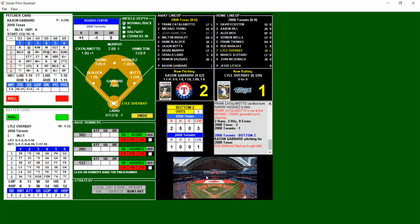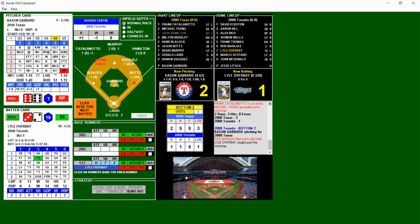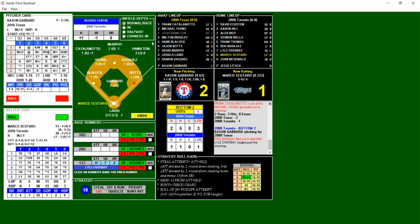One away. Lyle Overbay batting a .320. Here's the pitch. 6-6, column 6, row 6, range play. 3-2, column 3, row 2, double star 5. So it's going to be a double star 5. It's going to be a ground ball to Young. Young's range is in a 1 to 3. That's going to be a 4. It goes past Young in between his legs. And that is good for a single, as Cantalonto will come up, throw it over to Valquez, and hold Overbay at first. One away with a runner on first.